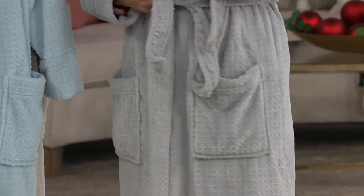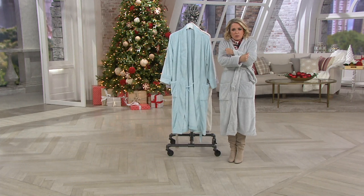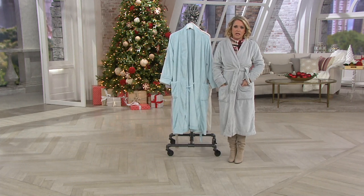So again, I've got on the small, and I would say that if you want it to be a little bit more fitted, go with your true size. If you wanted it to be a little bit more oversized, a little bit more like that big blanket, I would say go up a size. But it's up to you.